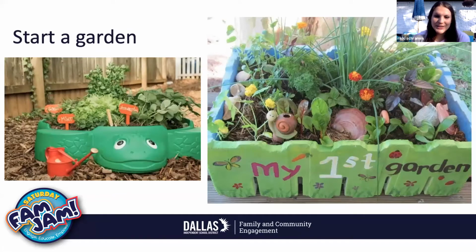And then of course you can start a garden. So the one on the left is recycling an old sandbox. They've got mint and sage and strawberries, and I see some parsley in the back. So they've got some herbs and veggies.